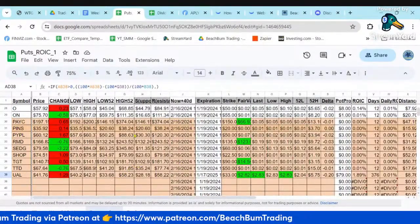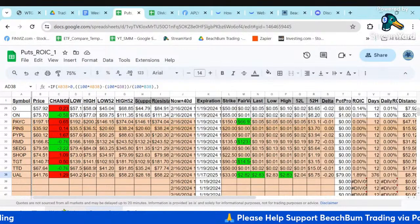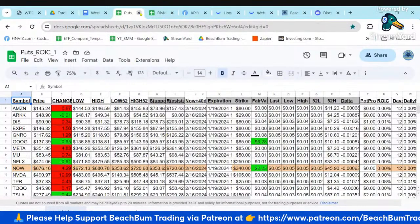So I hope that helps. And again, I'll probably be rolling the expirations of any of the 2024s into February on Monday, and we'll see if that helps. Also, if we get a little bit of a perk in the VIX, we might get better premiums.